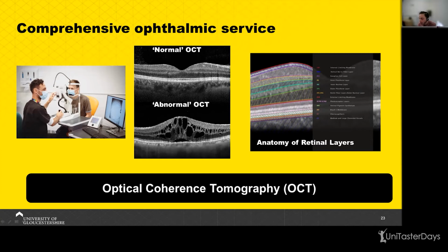On the right, we have an illustration of retinal layers seen overlying a normal OCT. Each of these individual layers has a purpose to help you see, and they are formed with varying cell structures as well. So it's important to gather the details correctly as an imager when capturing those OCTs.